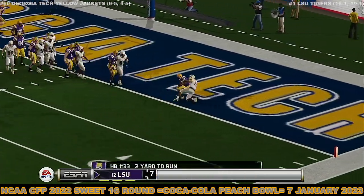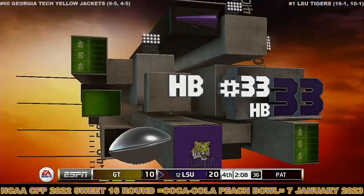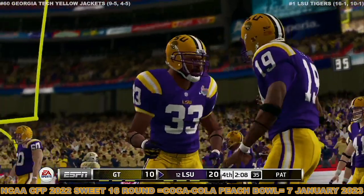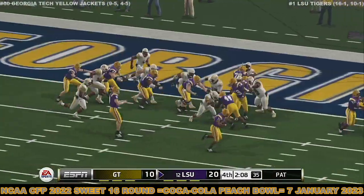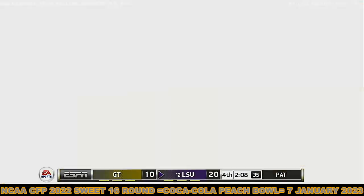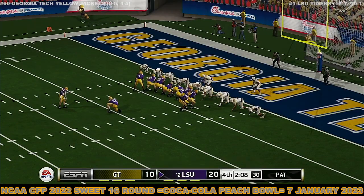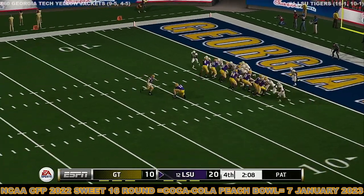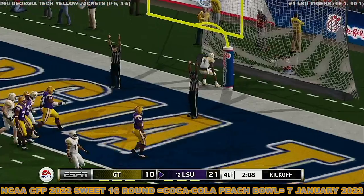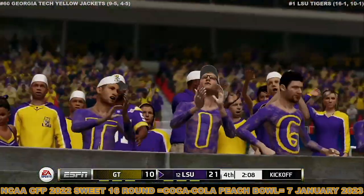And he has it on the corner. Touchdown, LSU! He's been a force getting to pay dirt three times. If I were the head coach of this football team, I would give him the ball at least 30 times a game. He makes the PAT. It was a 13-play, 77-yard drive, and it results in a touchdown.